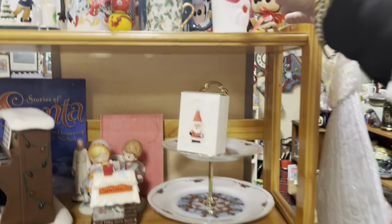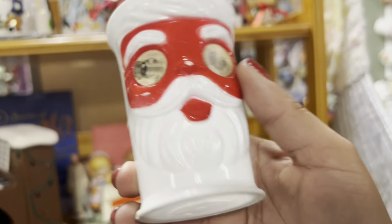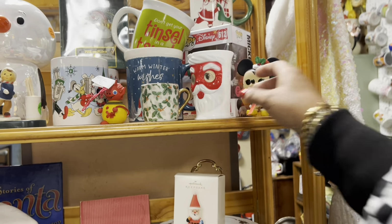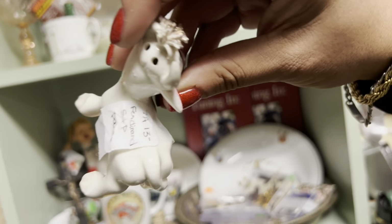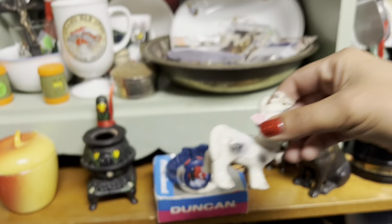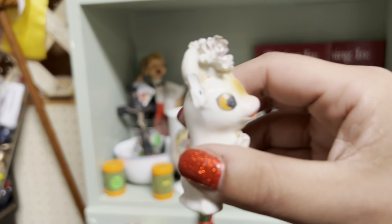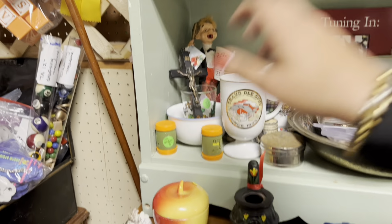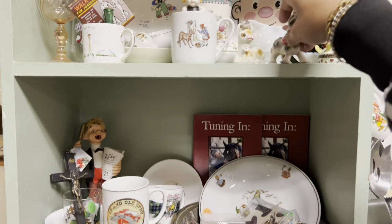Oh, look, it's another one of these lenticular eye Santa cups. Oh, it's got a chip on it. Dang. Cows. Salt and pepper. Let's see. Oh, dang, it's broken. That was a bummer. I kind of felt like that one was too good to be true.